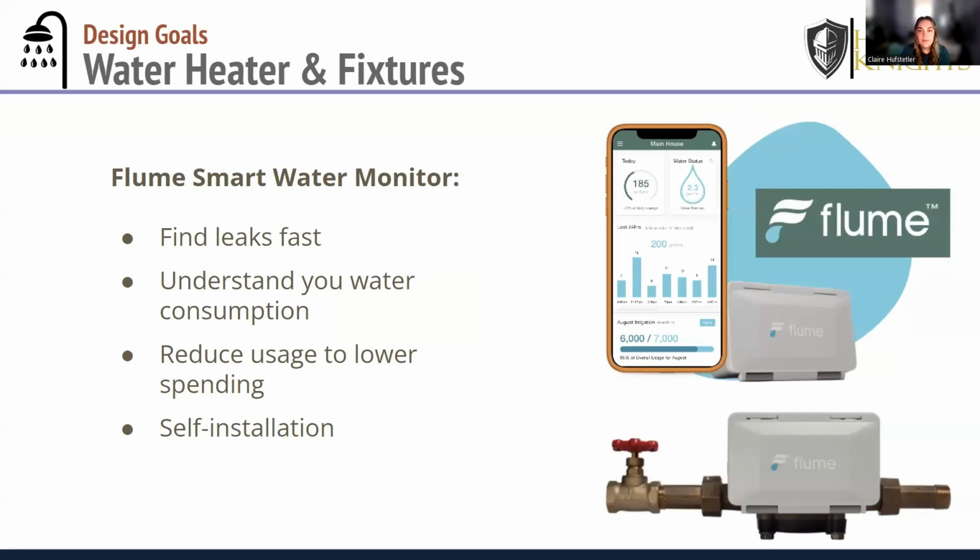This simple self-installation water monitoring device can be useful by allowing one to understand how water is consumed in the home from your smart device. You can detect leaks, manage water use, and see a breakdown of usage from each household appliance and water fixtures.